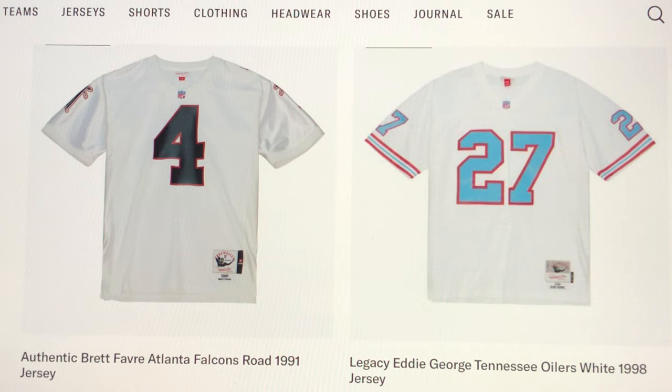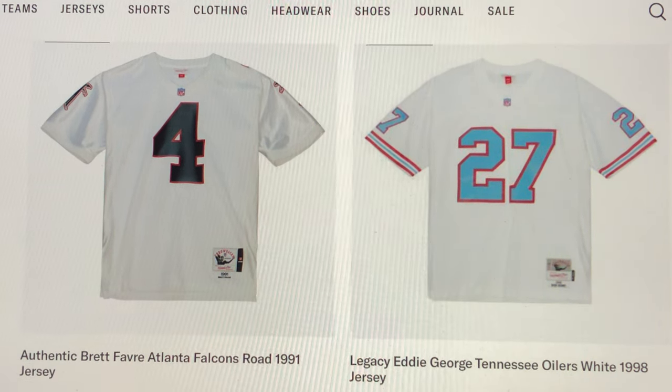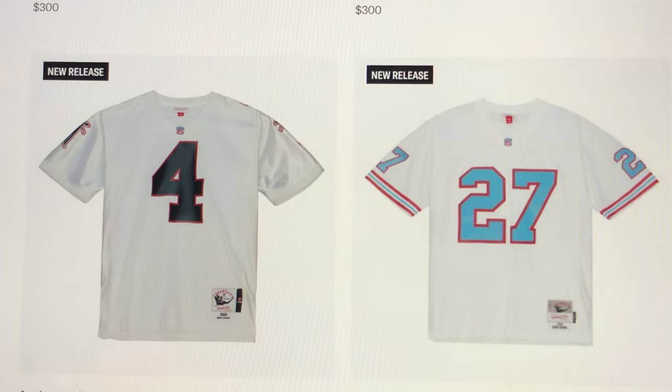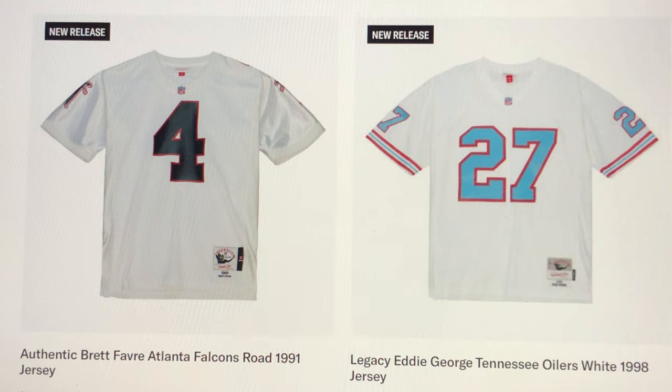You know, Favre really wasn't much of a Falcon. I mean, obviously, his great years were with the Packers. But it is nice that they made the road version, because they did make the home one many years ago. And it's sitting on that Z-bottom rack over there off camera. You can't see. So I don't know why I said it, but those are the three new ones. So far they've given us three new authentics. Well, two new authentics and one re-release.